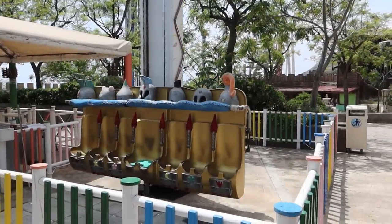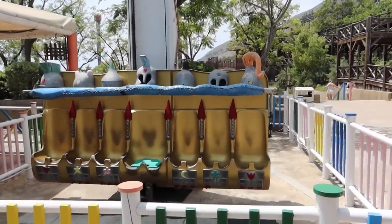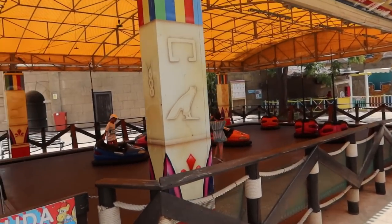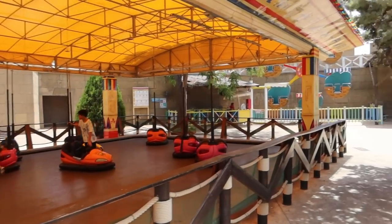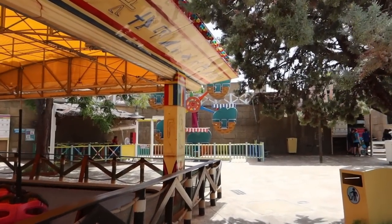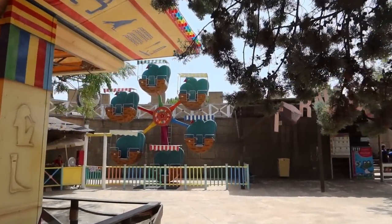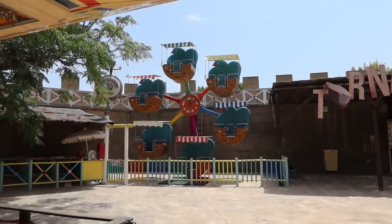You got a few rides for the kids around here too. You got a Roman themed frog hopper attraction. Mini bumper cars just over here too, and there's a small Ferris wheel down there at the back. Something this park doesn't have is loads of shade, so bear that in mind, but you could just keep going around on the dark ride.